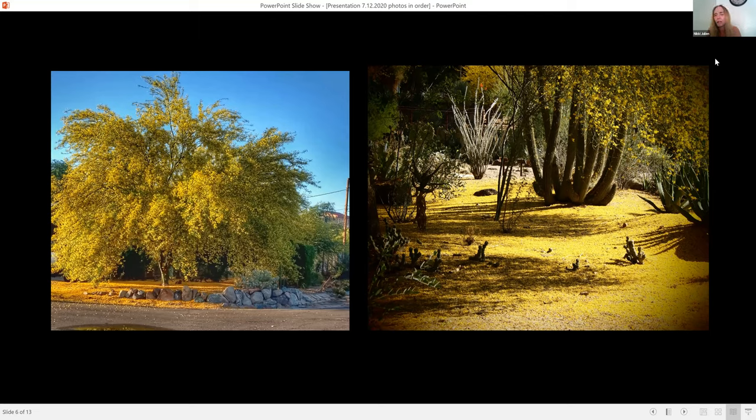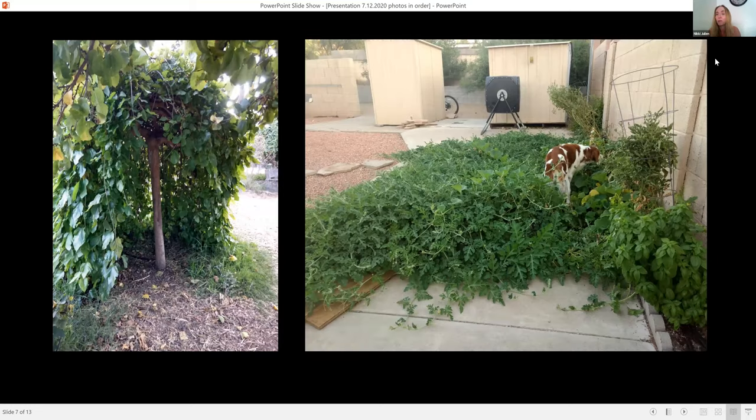And on the right-hand side is another tree, different location, same type of Palo Verde. And as it drops, those flowers make this very magical carpet underneath. But the idea here is, like I said, let your plants go a little bit and see how big they can get, see how wild they can get. And that's quite a bit of fun. And again, if you don't like it, hey, then you prune it later.